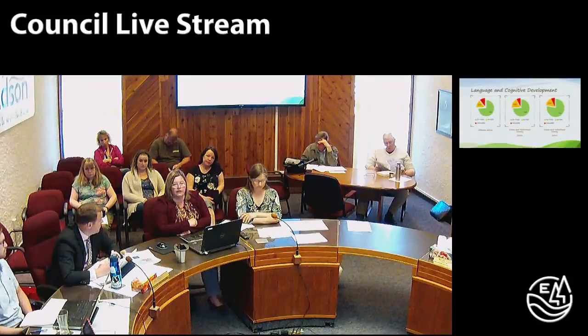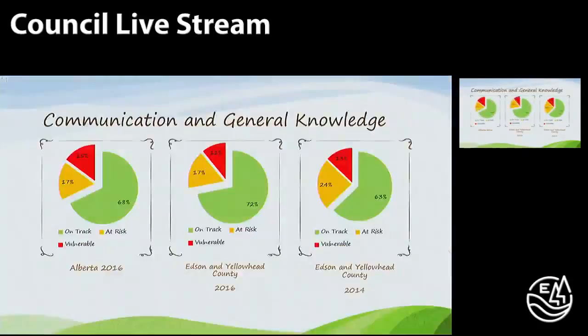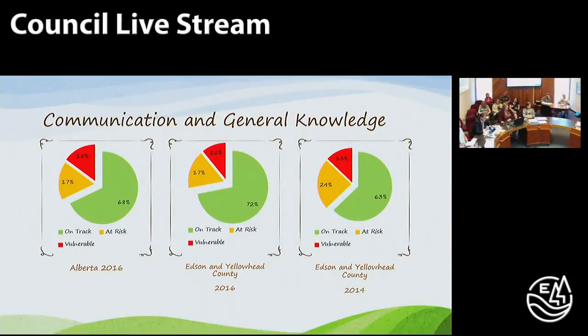And the other area that we are really very fortunate to have is a lot of early literacy programs in our community, so we're able to work on that as well. And communication and general knowledge. Communication and general knowledge encompasses encouraging open communication of needs and wants in a socially appropriate way, storytelling, and an appropriate awareness of the outside world.